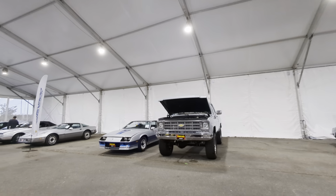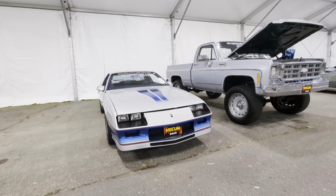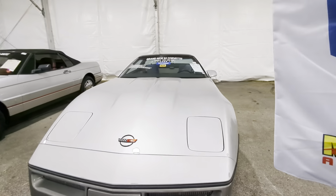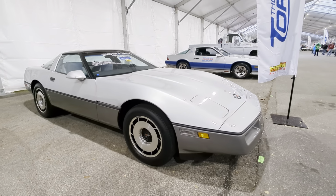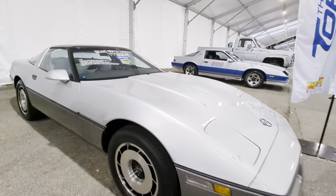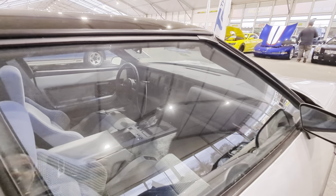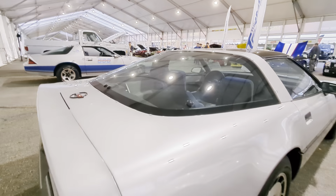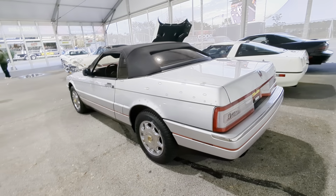Wow. Speaking of Allantes, as I was speaking of them before, there's an 82 pace car. Brand new 1984 Corvette. 106 miles. Now, I've been searching for a C4. This one's beautiful. But a lot of people don't like the 84s because it's the one year you couldn't really do too much to the engine. So you can't really mess with the engine too much on these. I like it though, the digital dash and everything.